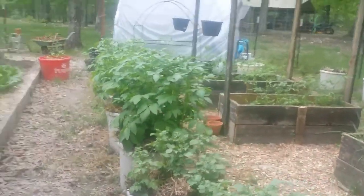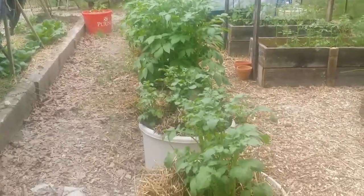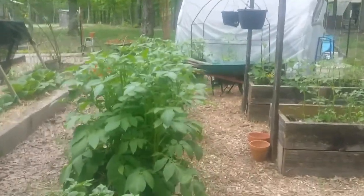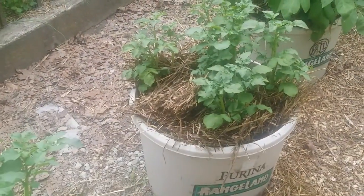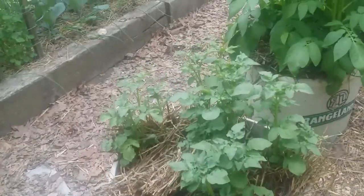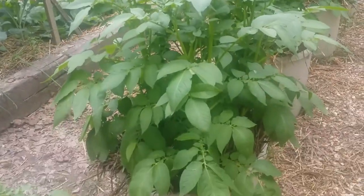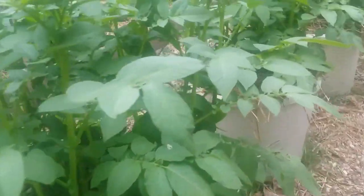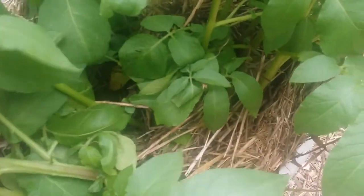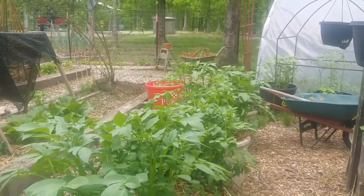My potatoes are doing good, y'all. They look like they are. And they're starting to bloom. They grow, and I just keep adding compost and leaves and straw to it. And they seem to be taking to it and doing pretty good. Well, I guess we'll see if they make good. You see, I just keep layering everything till it seems to do pretty good.